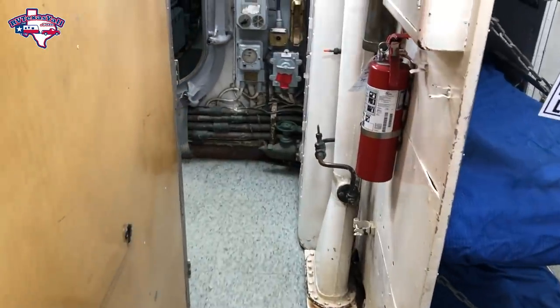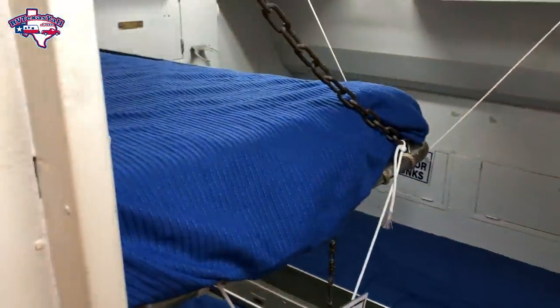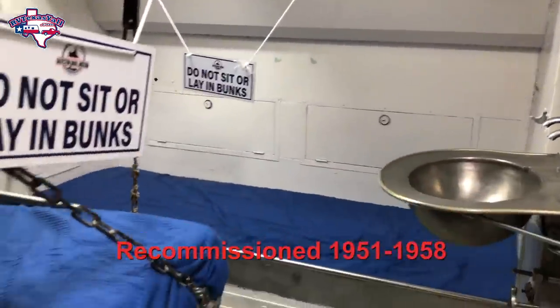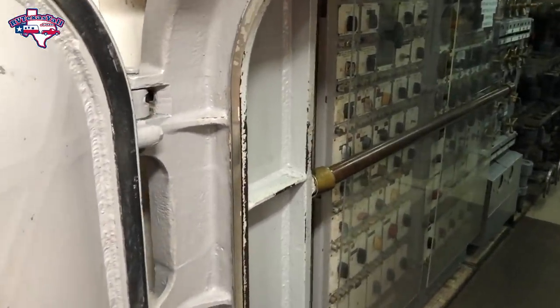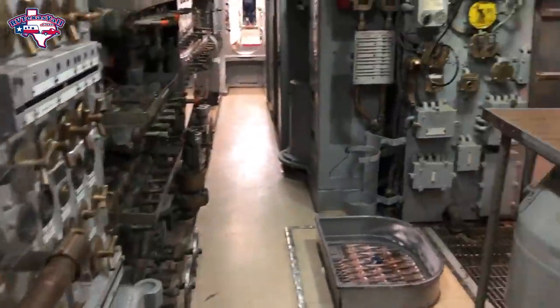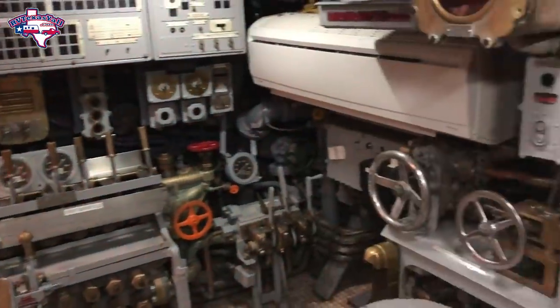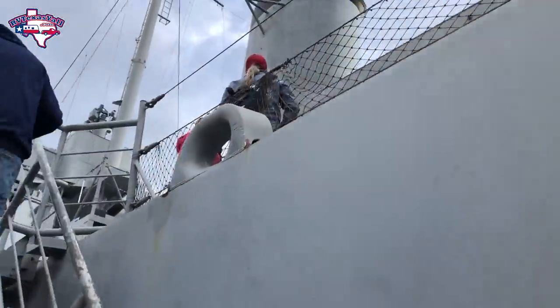So it was decommissioned in 1946, returned to service after receiving a few modifications and being reclassified in 1951 and 1958. They call it the Lucky Lady because it was saved from the scrapyards again and found its home here in Galveston in 1971. Interesting to be able to go through a World War II era submarine and get a sense of what life was like for these guys.